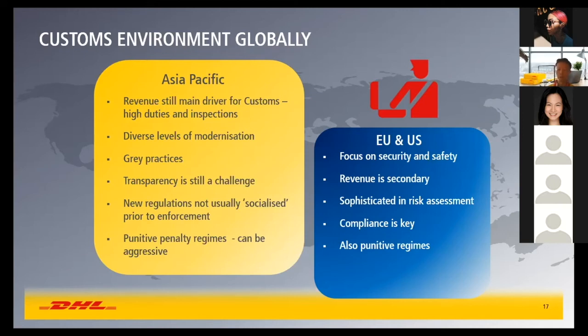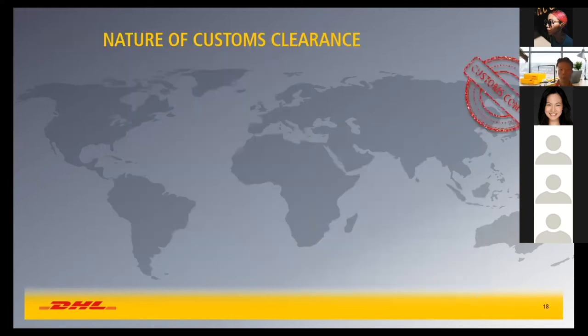So the focus is really very much on terrorism, on making sure that terrorists or whatever types of restricted individuals are not sending stuff to the US, that you're not sending something that is going to impact the society, right? And so that is the main focus. And revenue is important, but it's secondary. Okay, so they focus a lot more on compliance with safety and security issues. Okay, so that's the difference roughly between Asia and the EU and the US.